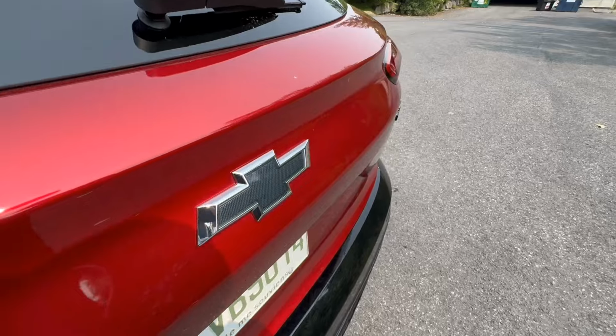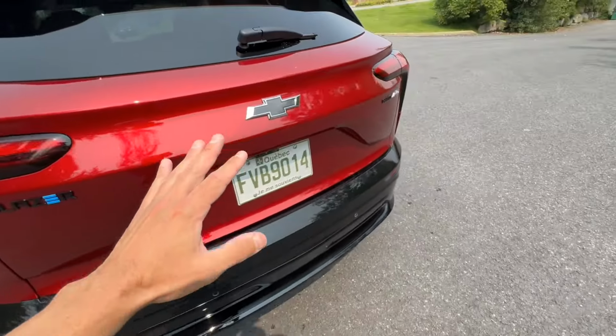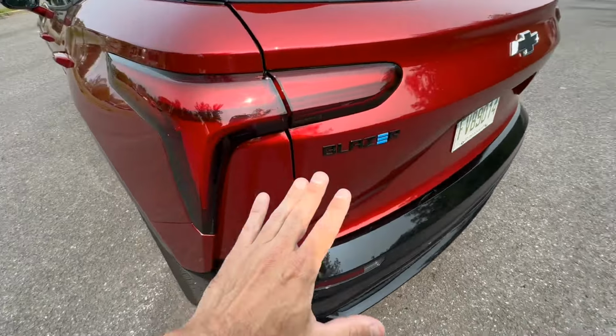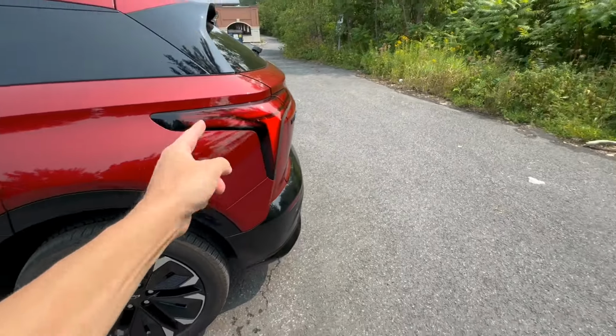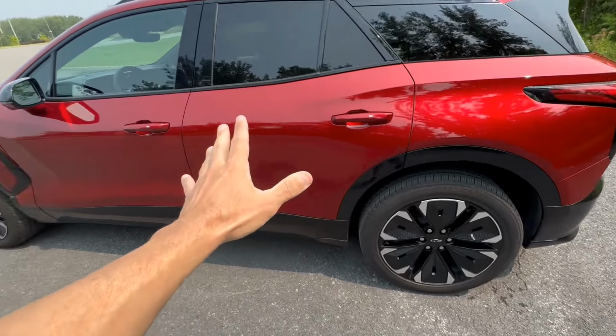Come on, come on. I promise you it opens up with the proximity of the key, and it just won't do it now. But see, that's cool, but why the buttons on the door handles, which doesn't make sense.